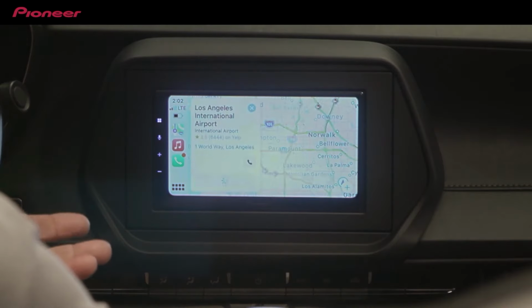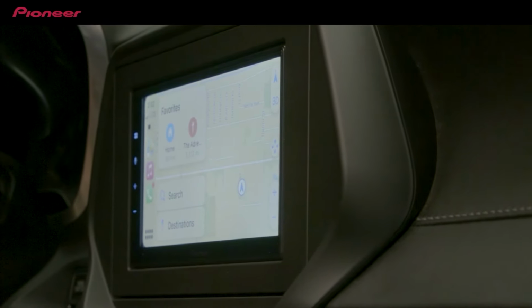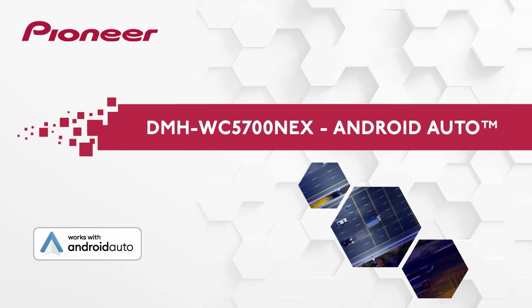So I can easily use my voice to ask for directions. Of course, everything is by voice, powered by Siri, so I can send and receive text messages without ever looking at the screen or having to type in anything or read anything. All messages are dictated to Siri, and all messages incoming are read back to me by Siri. That's just a quick and easy overview of Apple CarPlay and its interface and capabilities through Pioneer's DMH-WC5700NEX.